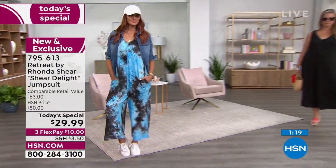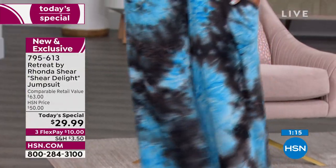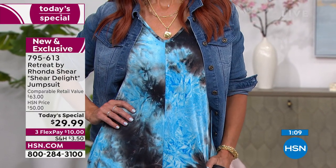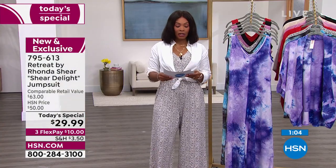You will be stopped. Whatever you wear over it, people are going to ask, where did you get that? That is so cute. Because there are jumpers out there, but there's no jumper like this. It's really a unique look. It really is. And can you believe, as today's special, it's less than $30.